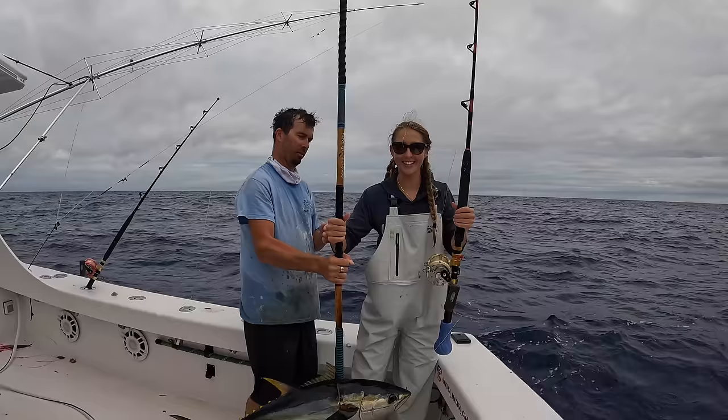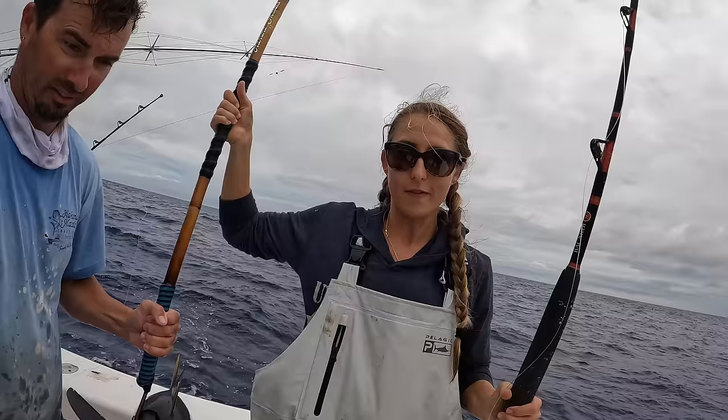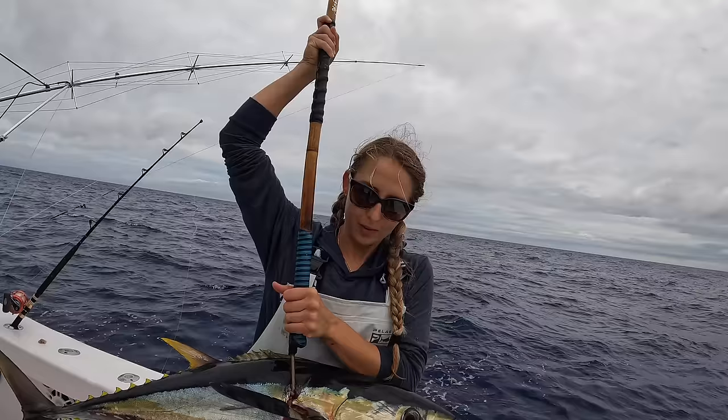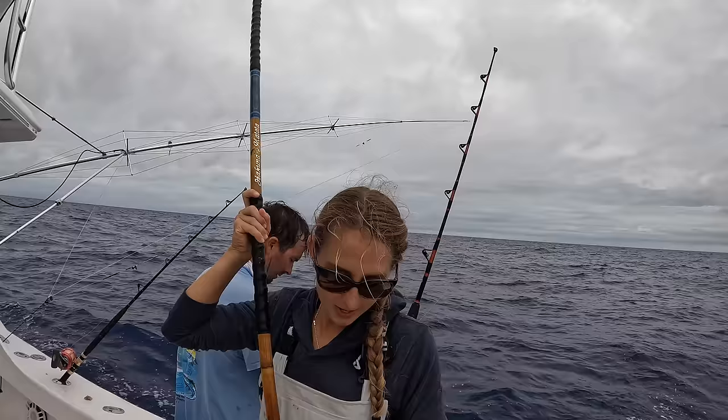You guys, we've been out here for a few hours. The weather's been not in our best favor, but it's actually cleared up. It's pretty nice out. It's not as rough as yesterday, and we just got the first yellowfin in the boat right now. He's a good one too. Oh my goodness. Pressure's off. We got a blackfin, we got a yellowfin, we got a bunch of mismatched fish. We're doing good, so we're gonna keep at it, see if we can't catch some more.